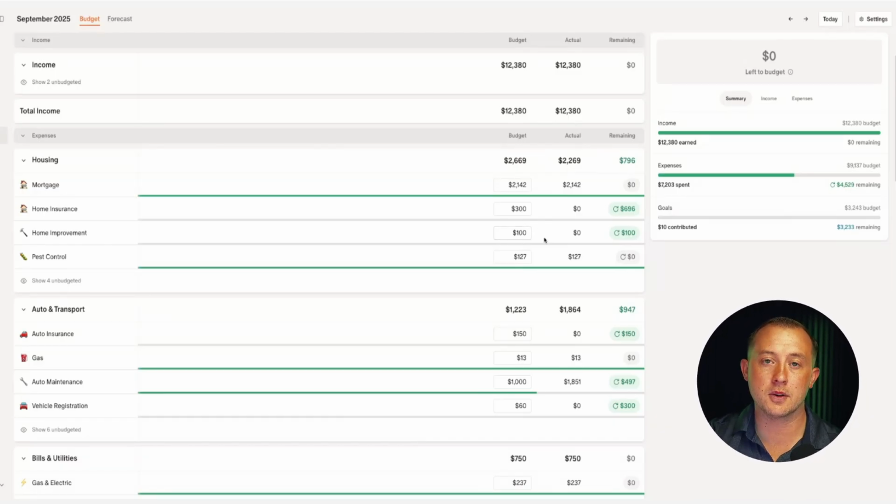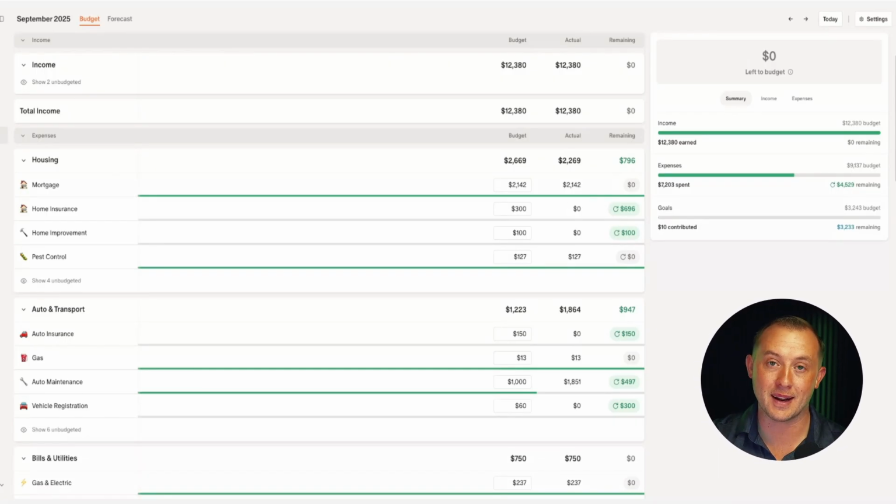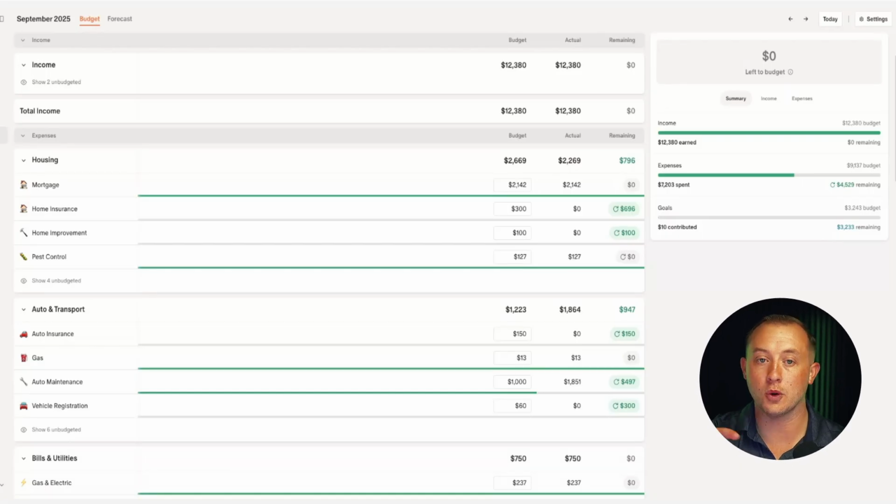Home improvement, same thing. We put $100. We actually just had some minor fixes that depleted the fund last month. We just took it right out of the emergency fund, right out of the savings. It wasn't a big deal. And so now we're going to start over. So $100 we're budgeting this month, and it's going to roll over into next month.